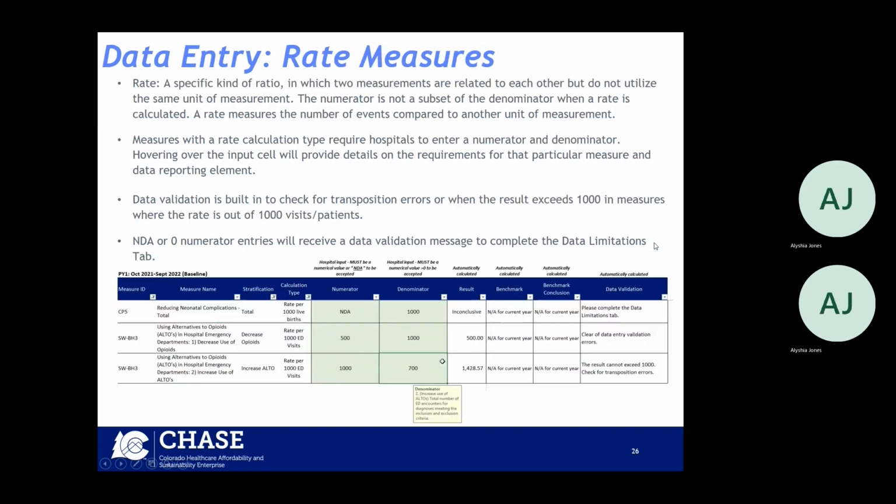As a reminder, rate measures are a specific kind of ratio in which two measurements are related to each other but do not utilize the same unit of measurement. The numerator is not a subset of the denominator when rate is calculated. A rate measures the number of events compared to another unit of measurement. Measures with rate calculation types will also require a numerator and denominator. And again, hovering over those input cells will provide details on the requirements for that particular measure and data reporting element. Again, data validation is built in to check for transposition errors.